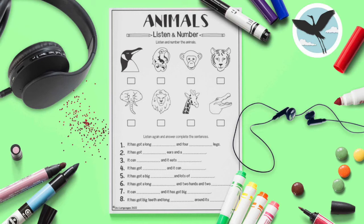Animal number 5 lives in a river. It has got a big mouth and lots of teeth. It is big and it has got 4 short legs and a long tail.